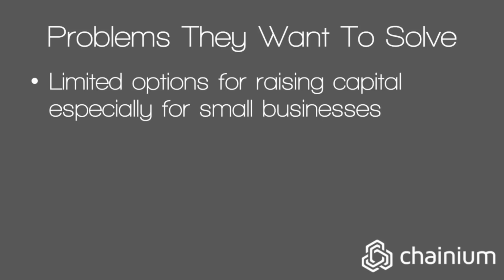So if you want to trade your equity in your company for capital, then you could always do an IPO, but then that's going to get even more expensive. There's a lot of middlemen involved. They're going to take their cut. And again, it's a long, drawn-out process. So there are very, very limited options for what you can do.